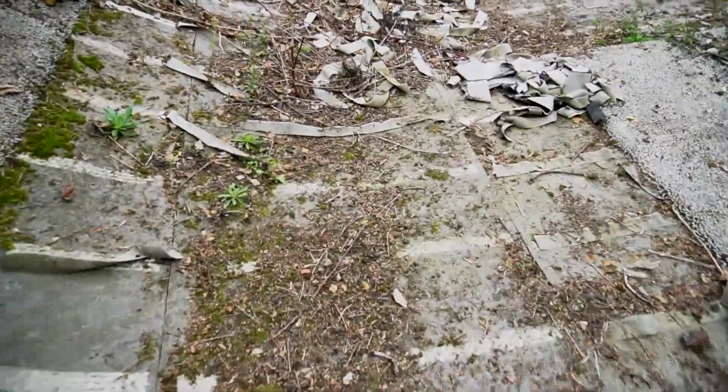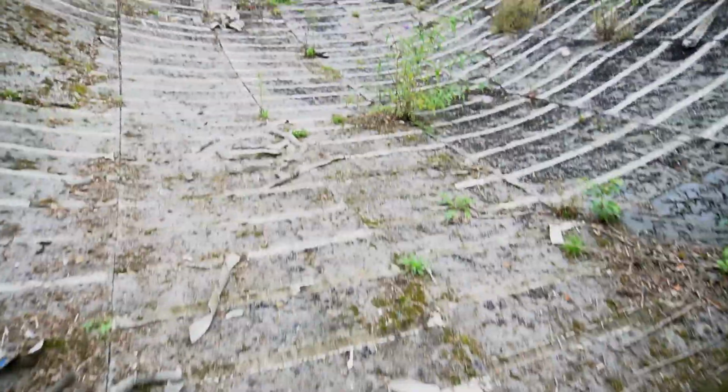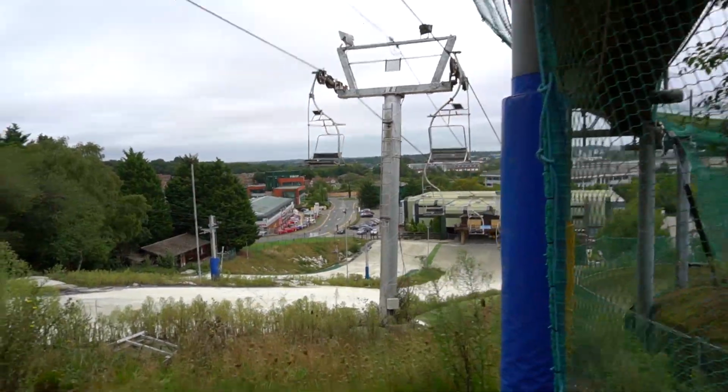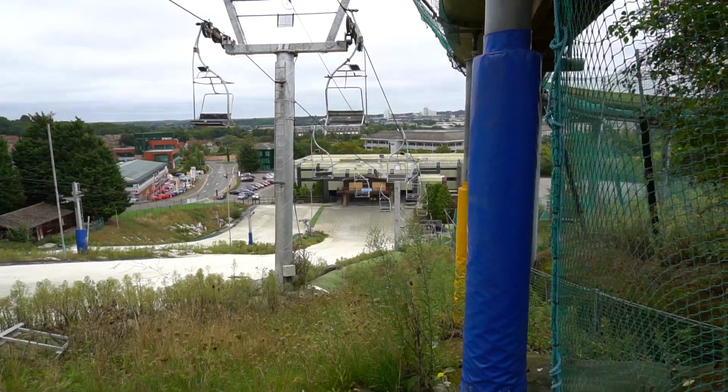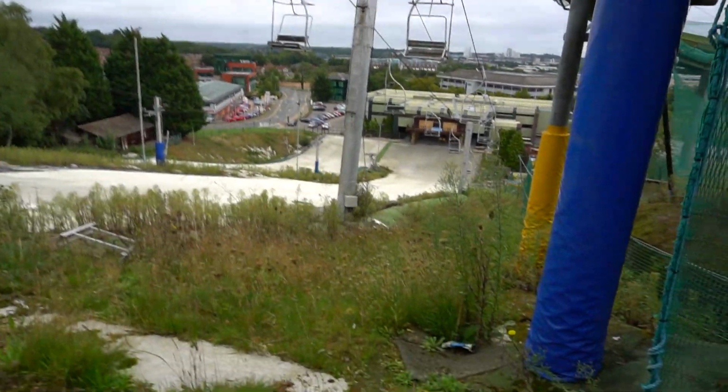I think I'm going to go this way. My goal at the moment is to try and get to the top. The other thing we've got to mention as well is, at the top of the ski slope, there is also a hotel which is still in use. Oh wow, check that out. That is incredible. Got these ski lifts. Right, we're going to continue where we're going. I'm already most of the way up this slope. I'm determined to make it the rest of the way.